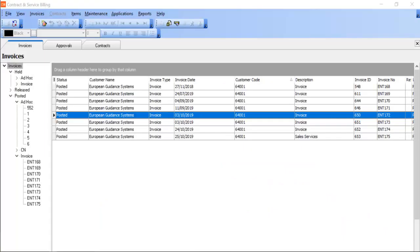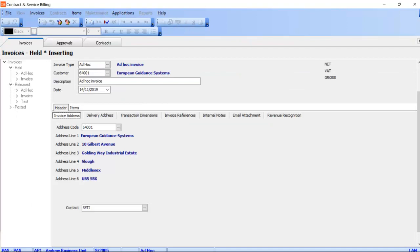CSB has an easy-to-use interface, allowing for both inquiry and viewing of historical invoices in one screen, and allows you to build up any number of different invoice types that account for different calculation codes and formulas to meet your requirements. Details that are held within SunSystems, such as customer address details, contact details, etc., are drawn directly into the invoice once the customer code is chosen.